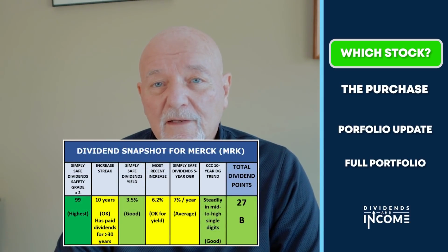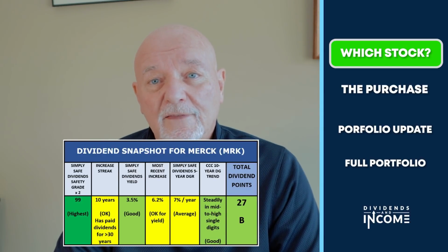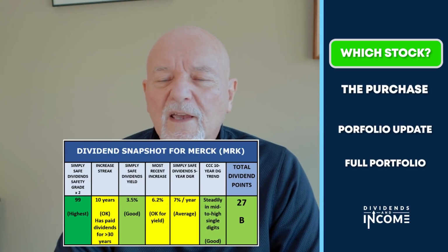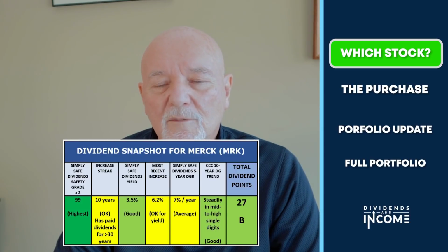First of all, its dividend safety grade in the first column here is 99. That's the highest grade you can get, and so it gets 5 points. And then I double that, so it gets 10 points right there. Merck has an okay dividend streak of annual increases to their dividend at 10 years. But I should note that it has paid dividends uninterruptedly for more than 30 years.